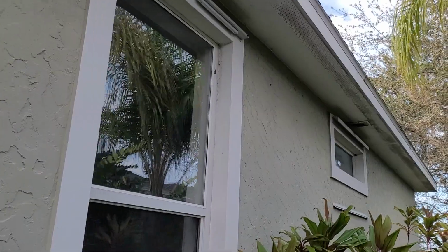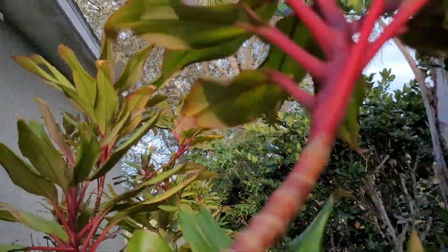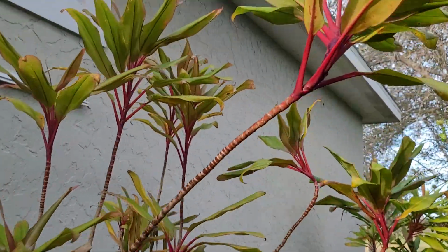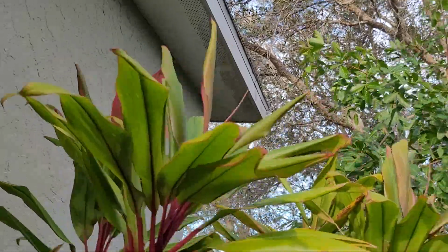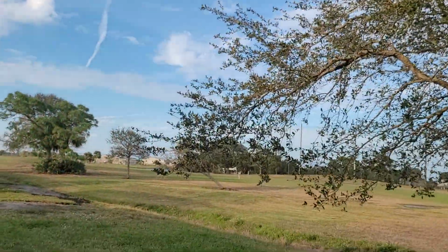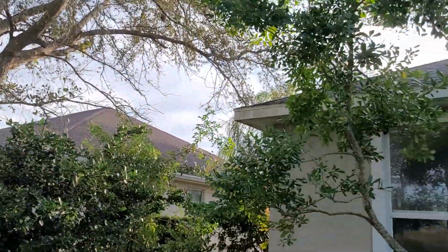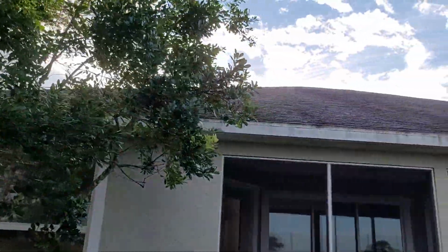There's a lot of foliage here that I'm trying to get through. Probably needs to be trimmed back a little bit. There are no eaves troughs. So that's going to be a thing. You're going to want eaves troughs. And I can see that they are allowed because the house next door has them. This does not have any eaves trough.